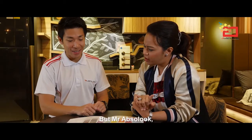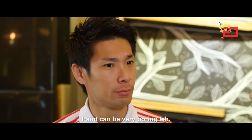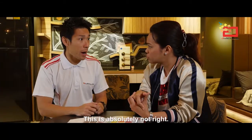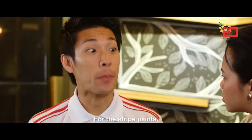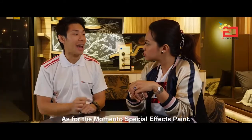Okay. But Mr. Absolook, paint can be very boring. Paint cannot give the effect of a feature wall panel, right? Oh, this is absolutely not right. You can actually do stripe paints or even special effect paints. What's that? For the stripe paints, we'll give you two different tones on your wall. As for the special effect, I will show it to you.